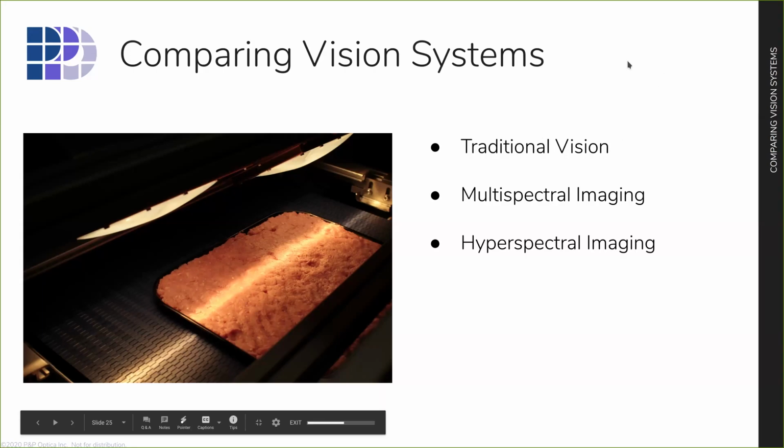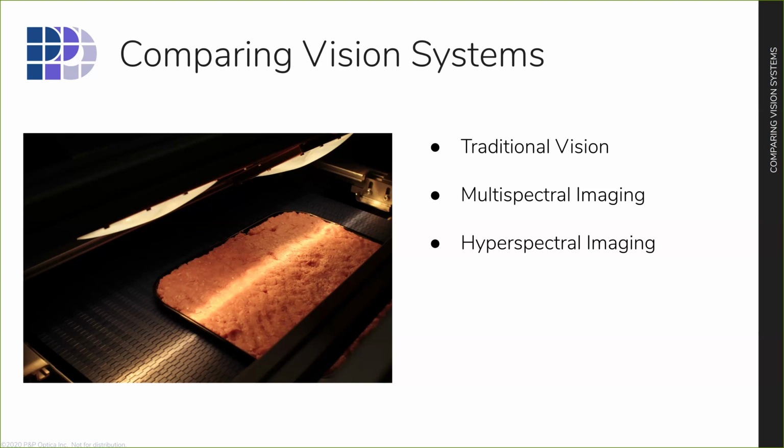Yeah, great, thanks. Okay, so as Ola said, I'm going to talk a little bit about comparing vision systems. I'm going to go through the three main flavors or types of vision systems available, which I've grouped into categories. The first I'm calling traditional vision systems, and hopefully by the end of this I'll have explained why the umbrella term for vision systems does at least two of these three technologies a disservice. I'm also going to talk about multispectral imaging, which is becoming fairly widespread, and hyperspectral imaging, which is a very high-tech emerging technology, and that's what we use.